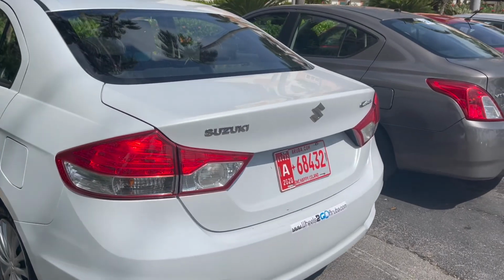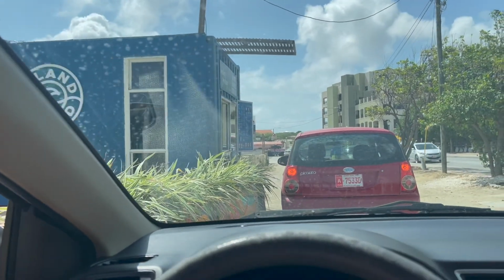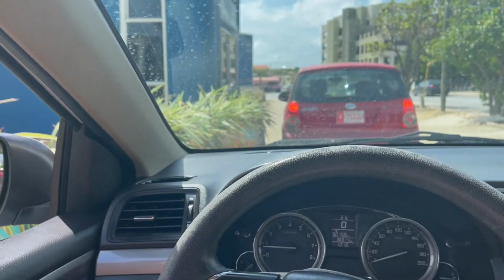Our little Suzuki. We just stopped by this little drive-through coffee shop. It's called Island Grind, so we'll let you know what we get. All right, we just got our lattes. I got an iced coconut latte with oat milk. I got cinnamon. So good. Island Grind. Yeah, it's just really a little drive-through place.